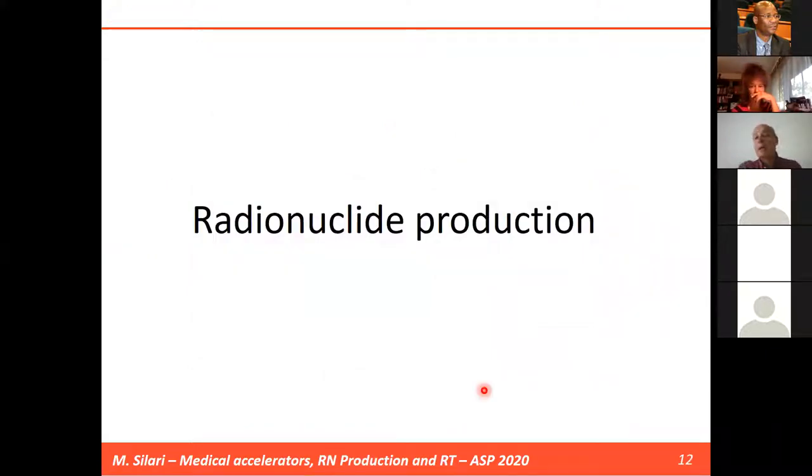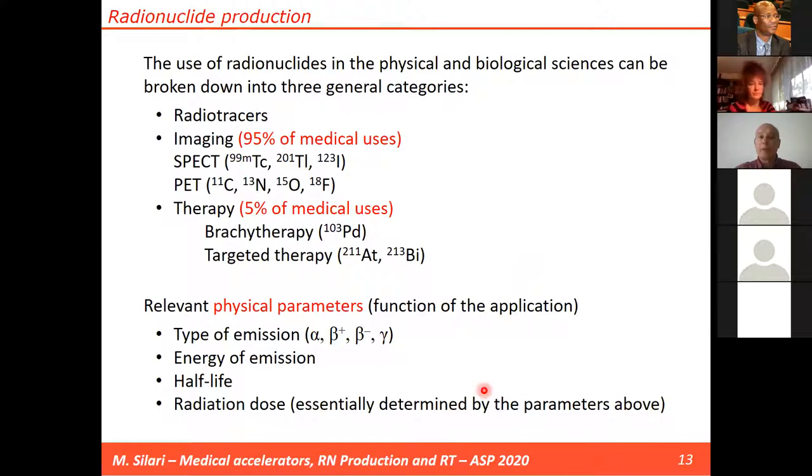So now we start the part on radionuclide production that we'll discuss today, and we leave radiation therapy for Thursday. The use of radionuclides in physical and biological sciences can be broken down into three major categories. The radiotracers, they can be used for environmental studies, for instance. Imaging, which represents 95% of the medical uses, essentially for SPECT and PET.